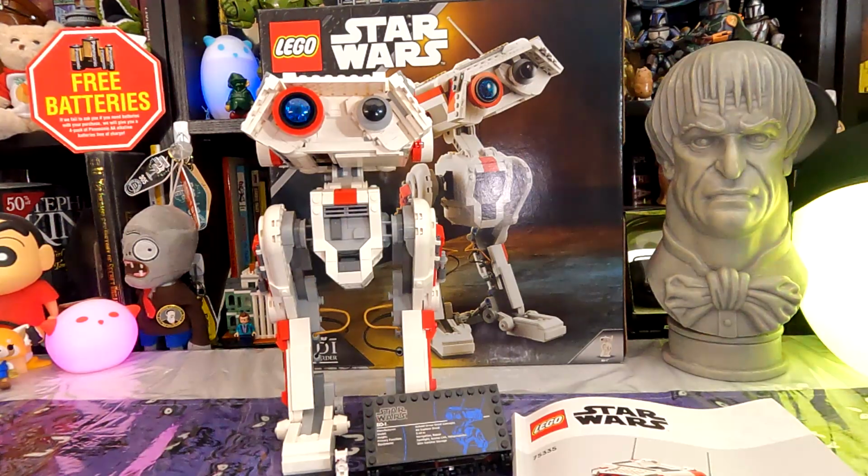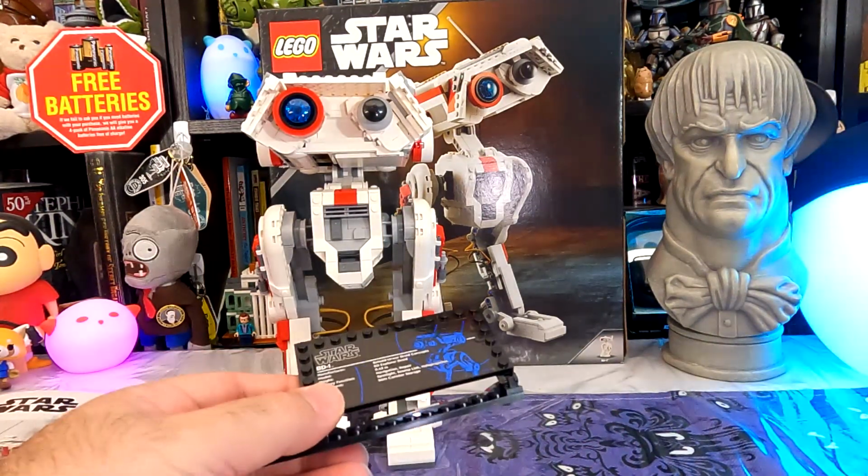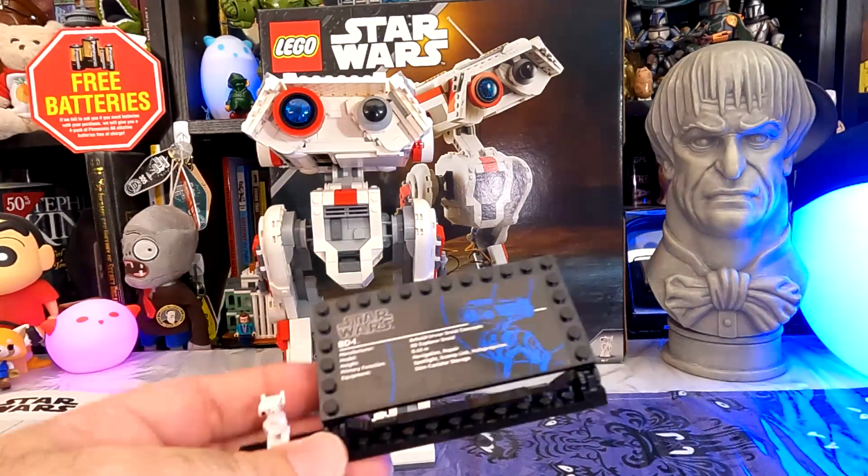And we are done. BD-1 is complete. So let's learn a little something about BD-1 here by reading his little plaque, which, again, still simple, but a lot nicer than the one that came with Groot.